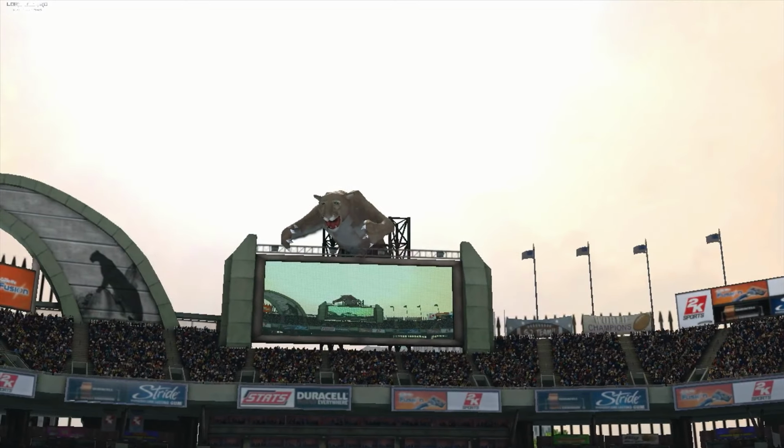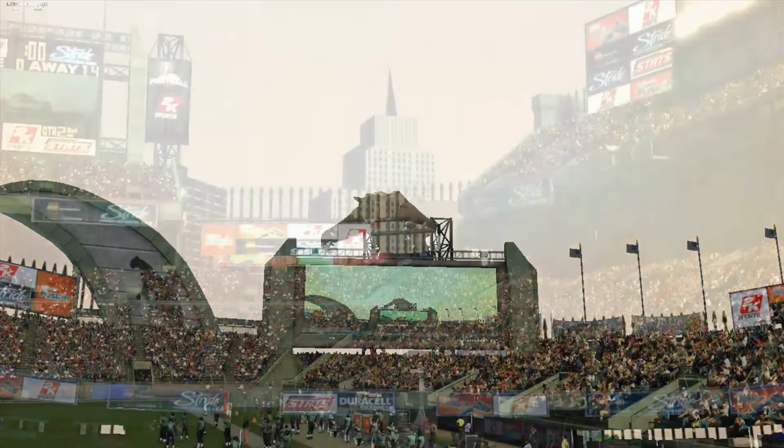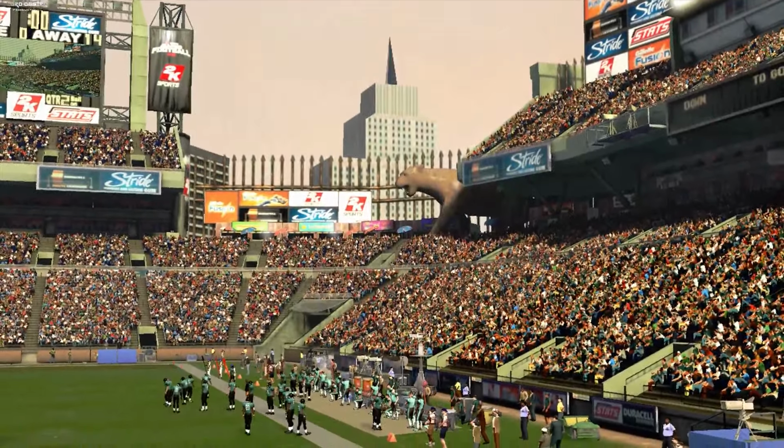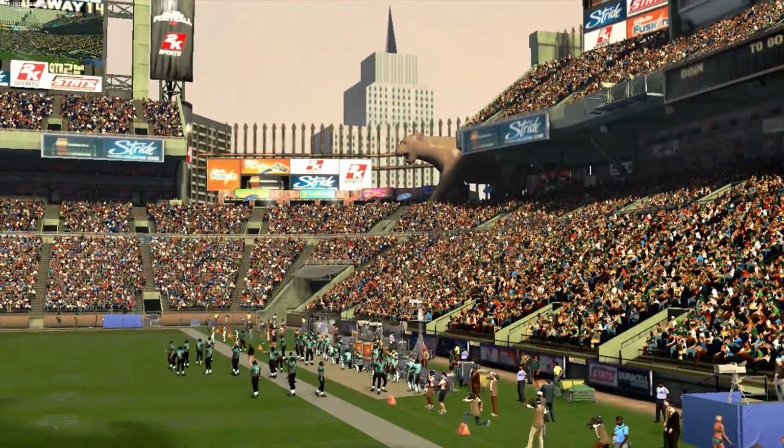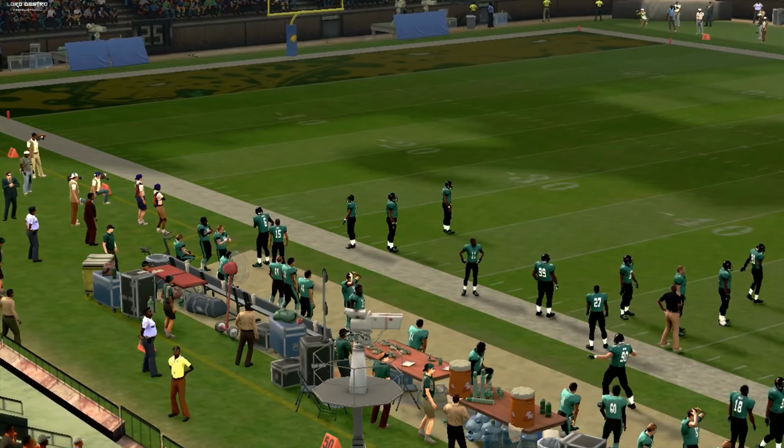All right, good work, partner. The Cougars get the ball first this half, and they could use a score right out of the gates to get back into this one. They currently trail 14-0. Now, let's get to the game.